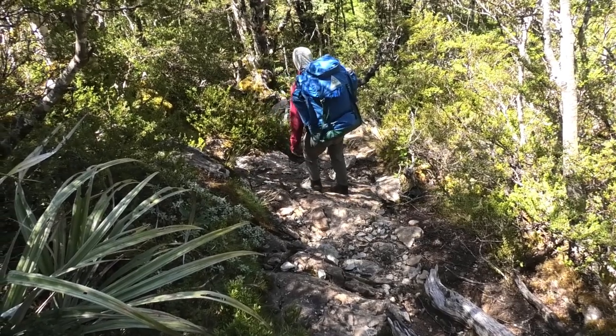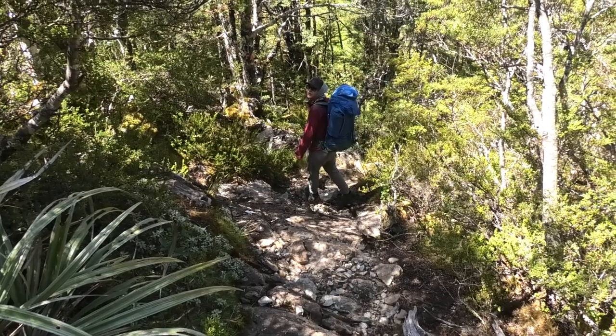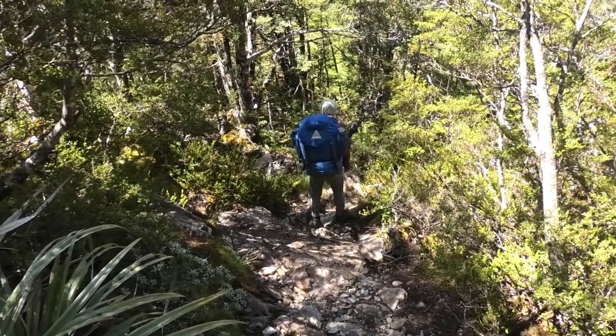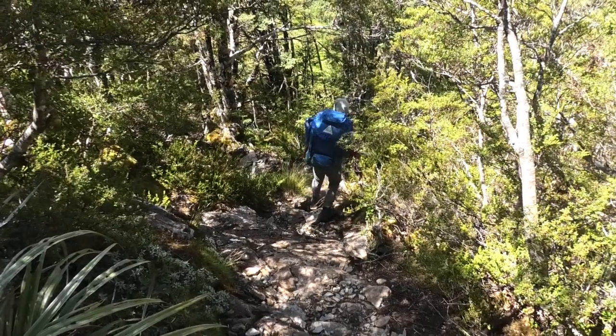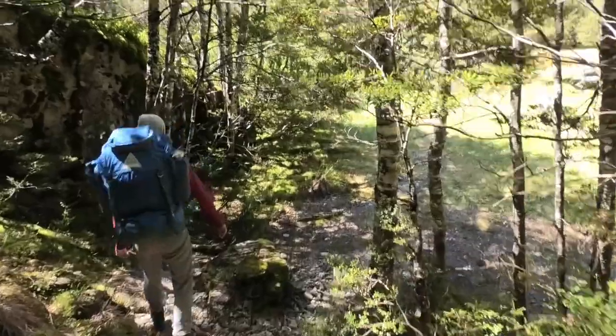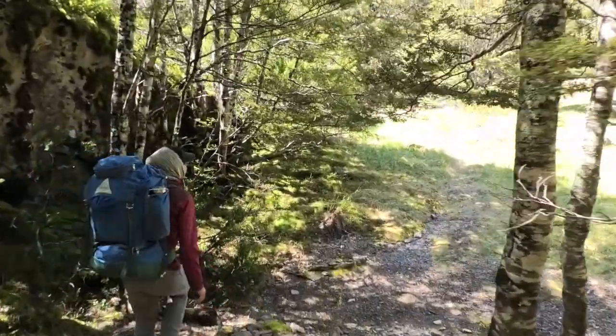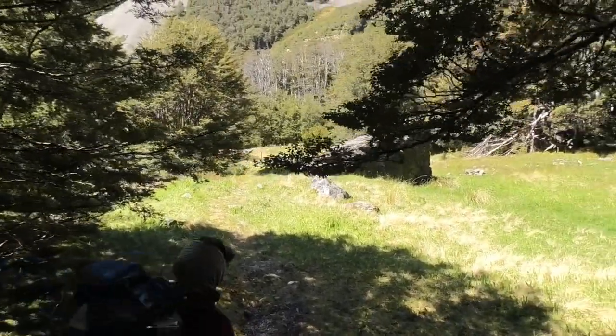Steep bit. Not too bad. Is it steep or not too bad, that bit? Slide on your bum. We're at the bottom. We've hit rock bottom. Actually, no, we've hit grass bottom. I think when I look, you can see up there, it still goes down for a bit. Oh, it's still going to go down for a little bit?